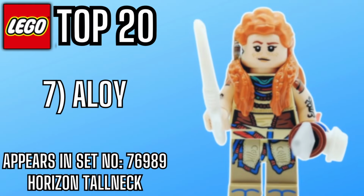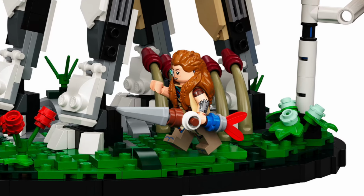On to 7th place, we have Aloy from set 76989, the Horizon Tall Neck. You may have heard me go on about this minifigure before because I've always said just how good this minifigure is. It's a really vibrant minifigure with lots of cool and bright colours. The attention to detail on this minifigure is also really good.